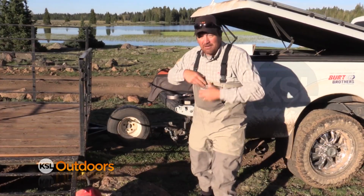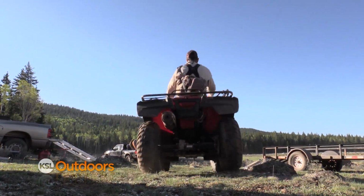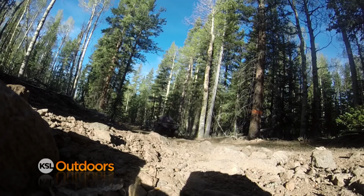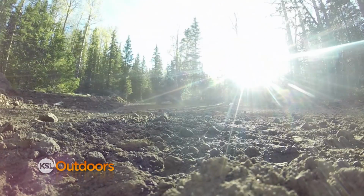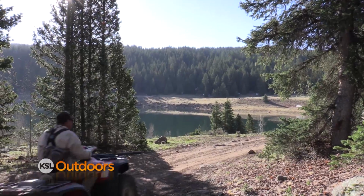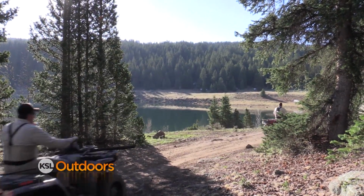I think the guys are ready. We better go. We're going to take the wheelers, make it a little bit quicker trip on a rougher road. So we're going to start out, see if we can catch some grayling and maybe some brook trout as well. Nice. A couple of different lakes. So, something different than yesterday. Yeah, there's so much variety on Boulder Mountain. You can do something different every afternoon, every morning if you want.